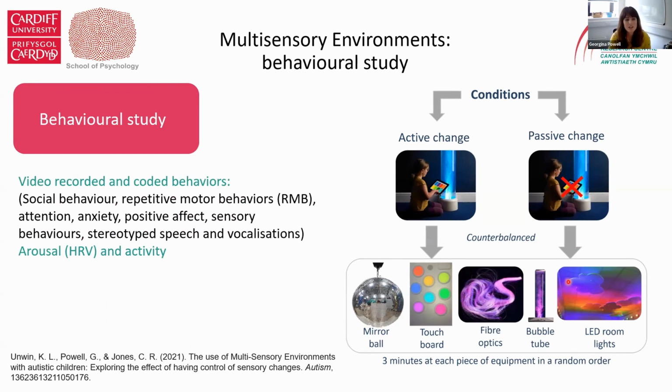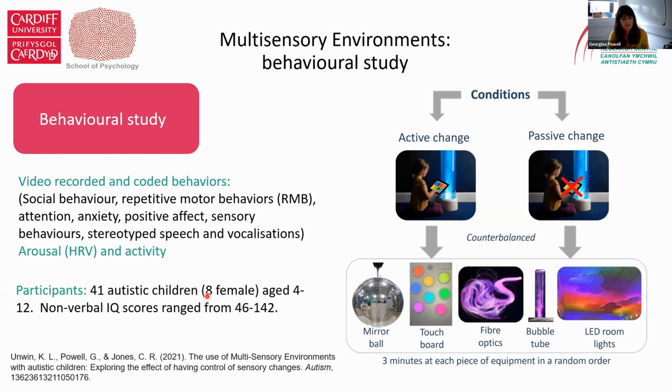So the behaviours we were interested in were all inspired by things that had come up during the qualitative interviews we did earlier, things that practitioners had talked about being influenced by being in sensory rooms. So things like social behaviour, repetitive motor behaviours, attention, anxiety, positive affect, sensory behaviours, stereotyped speech, and vocalizations. And we also used a heart rate monitor to measure arousal or heart rate variability and activity. And the participants in the study were 41 autistic children aged between 4 and 12. And you can see here we have a really large range of nonverbal IQ scores as well.